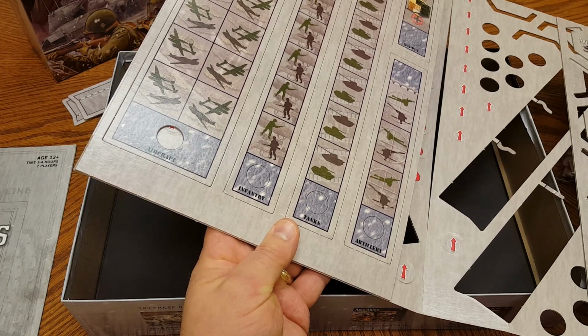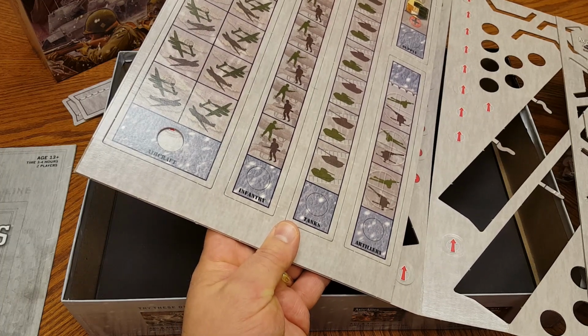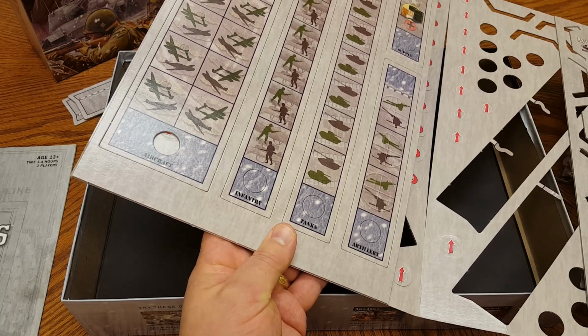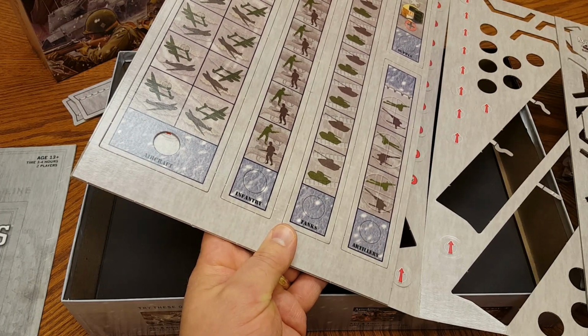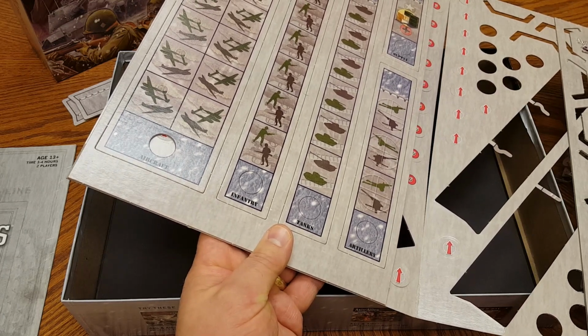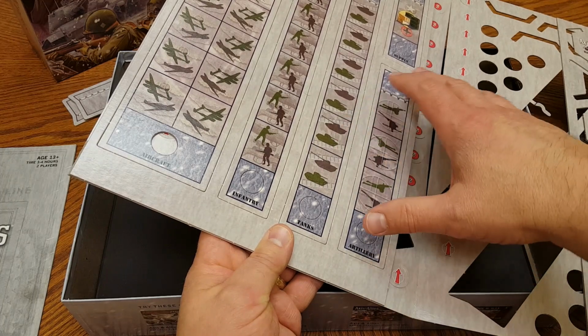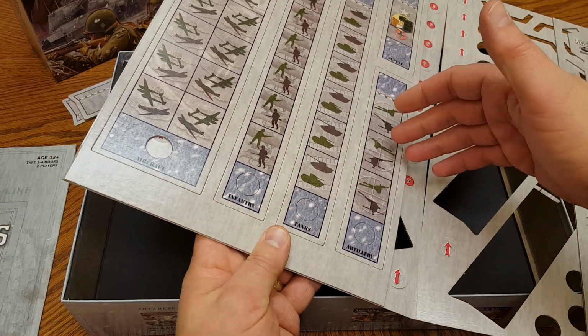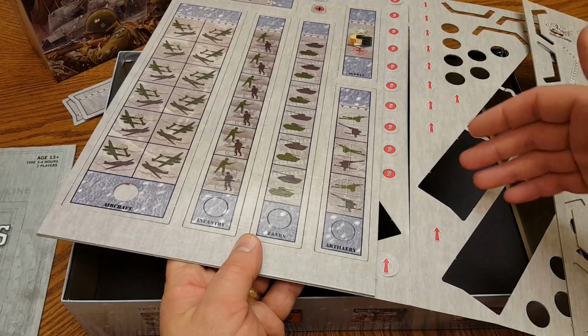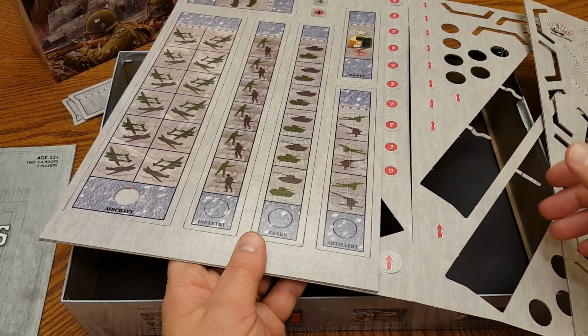They're combat strips is what I'm trying to say, primarily for your infantry, your armor, artillery, your trucks, supplies, and your aircraft. And I'm not going to get too much into the playability of the game in this video. This is just more or less an exciting find, unboxing, if you will.